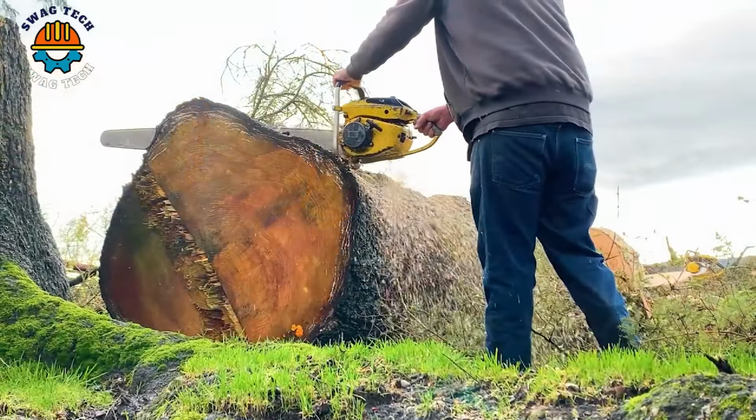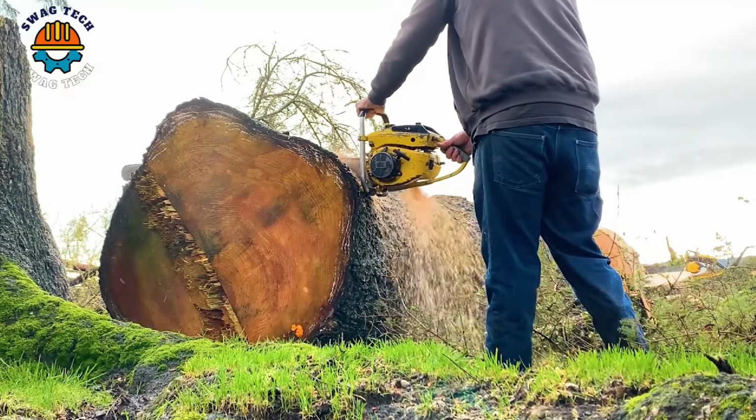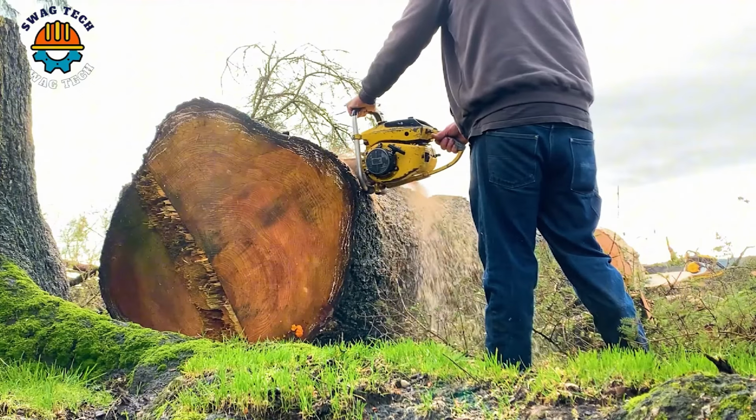The radius of the log is 62 cm. If I didn't use a sawing machine, I don't know how long it would take to finish sawing this log.